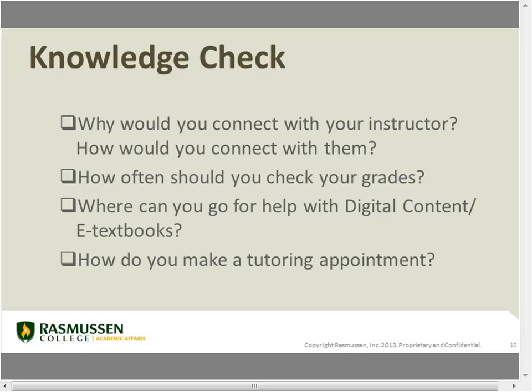At least once a week. I try to do it usually on Monday after I have turned everything in over the weekend. At the latest, I'll check it on Wednesday. And even if the grade may not be posted by Monday, I can at least check and make sure that everything I have done has been submitted.